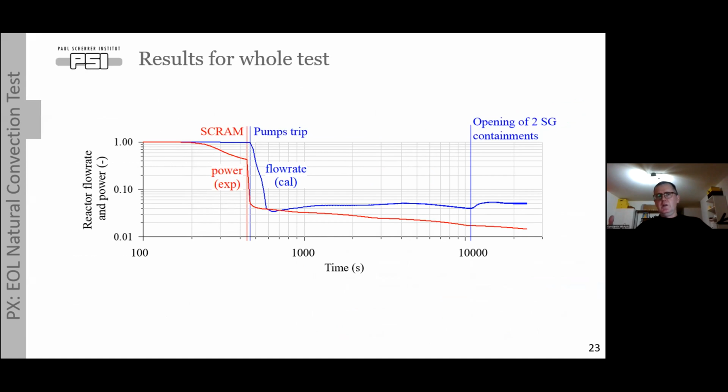Now these are the results for what I showed you before as phase one. You can see here phase one in red, the first on the left. But these are results for the whole test. And we did the exercise for the whole test, which is not now neutronics, but pure thermal hydraulics. So we have power, which is now specified from experiment, this unprotected part, then scram, and then decay heat part. And you see flow rate evolution as calculated, because for the primary system we don't have reliable flow rate measurements. It's a logarithmic scale, as you remember 8 minutes, 3 hours, and then 4 hours.